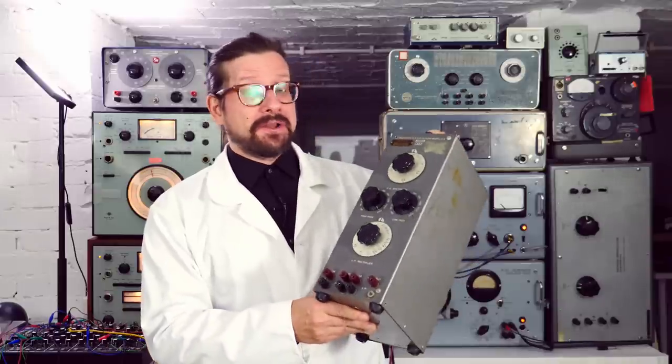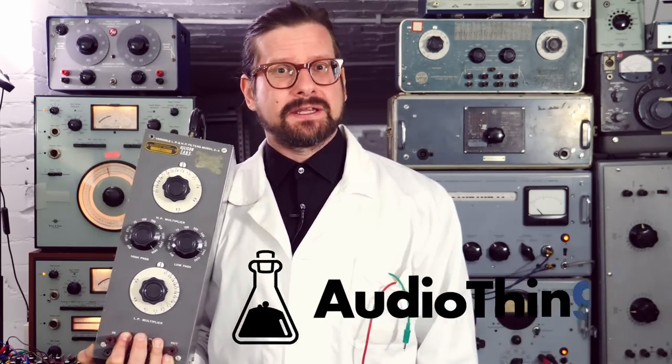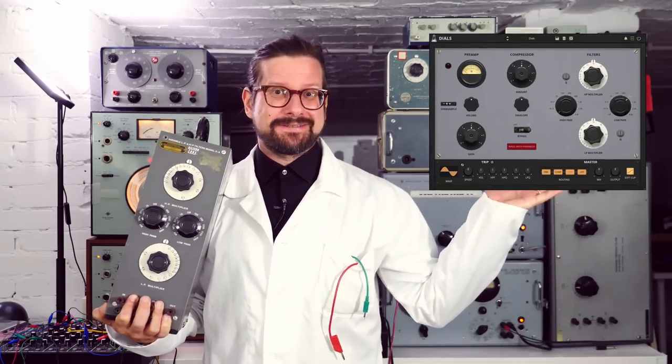One of my absolute favorites of the bunch is the Allison Labs 2A filter. It sounds like no other studio equipment. It's also very rare, very heavy, very impractical. So I partnered up with AudioThing again to bring you Dials.